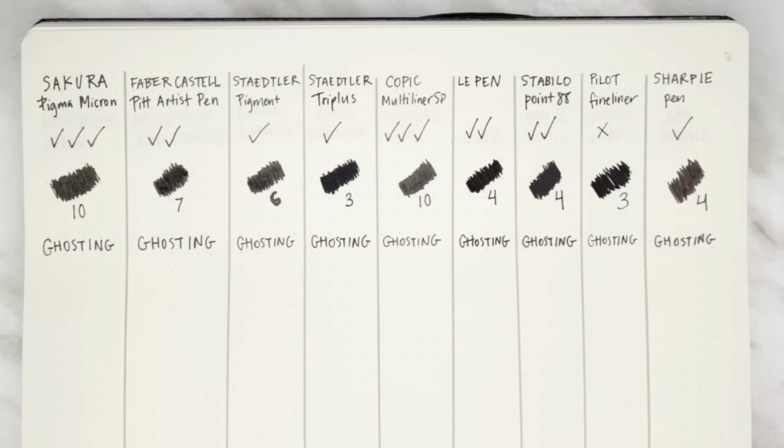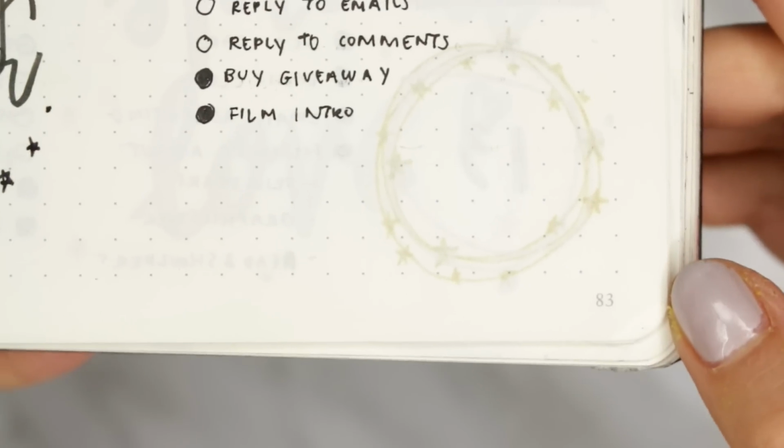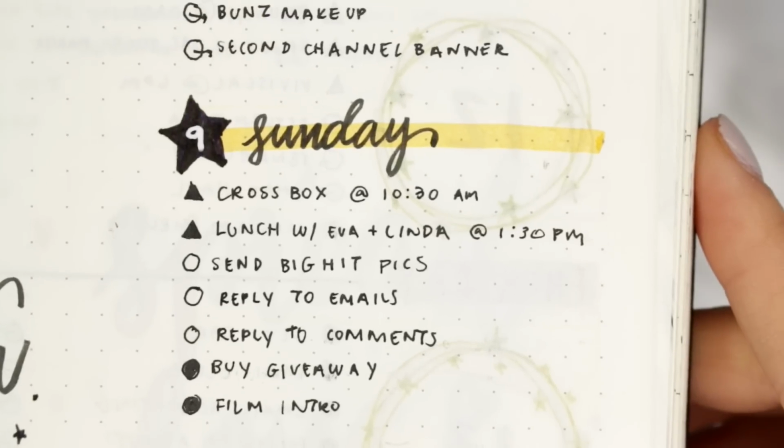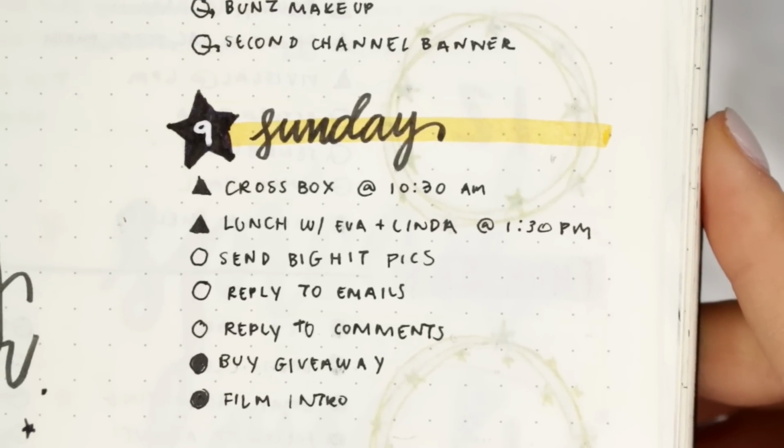And actually I do have some insight on the Le Pen Fineliner because I have used it before, and I really had no issues with it back then, but later I noticed that the Le Pen Fineliner does this weird thing that as it ages, the ghosting gets weird and it bleeds even more, and it gets almost like a green shade. As you can see here, this clip kind of shows it.